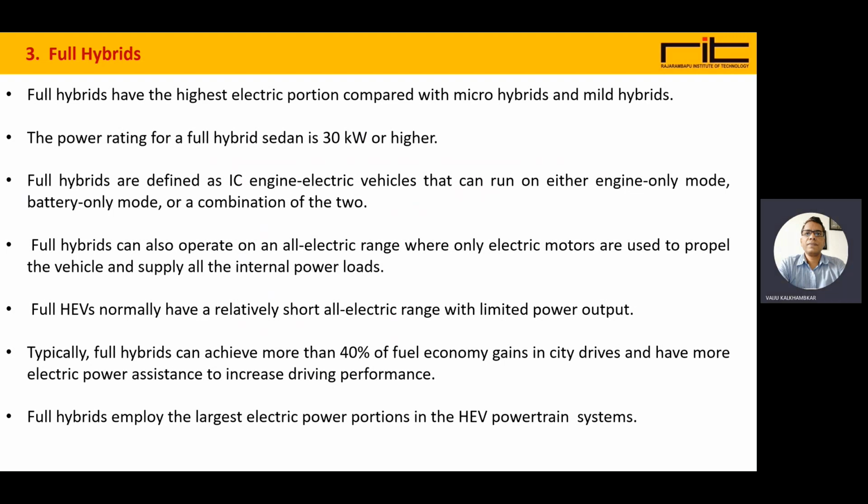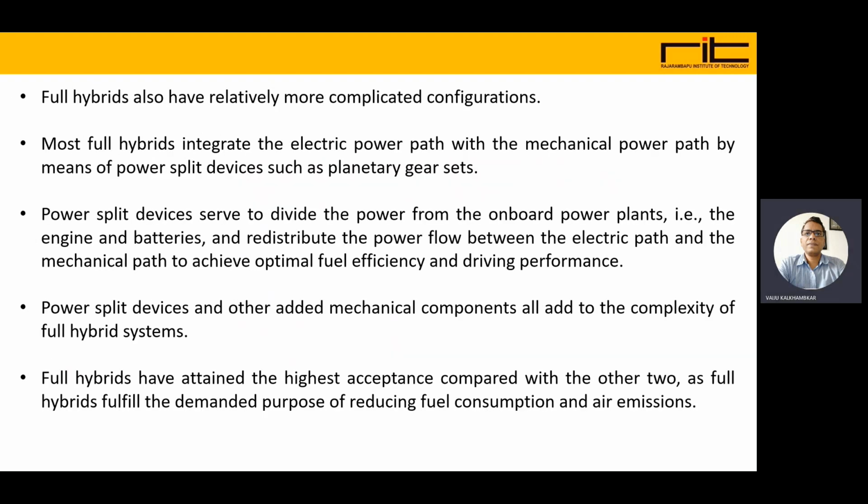Full hybrid vehicles normally have a relatively short all electric range with limited power output. Typically, full hybrids can achieve more than 40% fuel economy improvement in city drives and have more electric power assistance to increase driving performance. Full hybrids employ the largest electric portions in the hybrid electric powertrain. Full hybrids have relatively more complicated configurations.